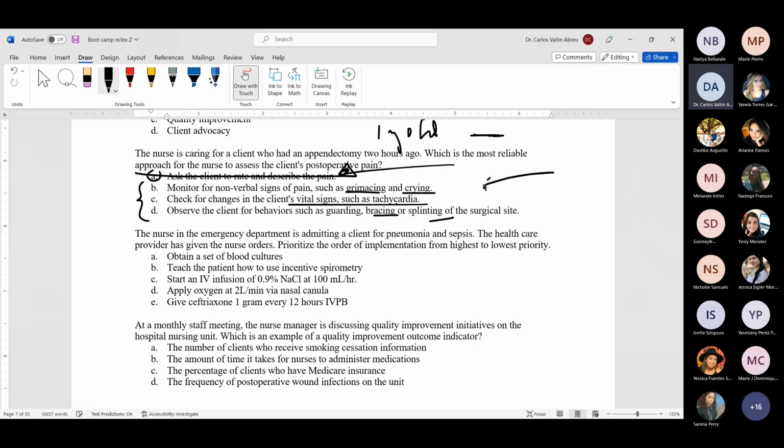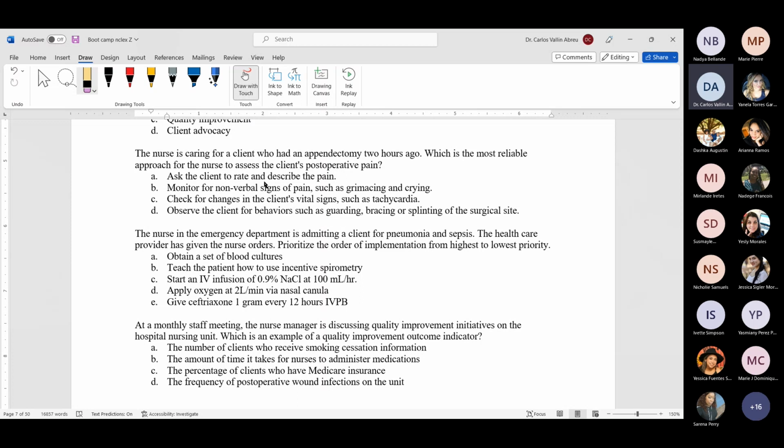But those are the behavioral scales for evaluation of pain that are used when this is impossible. The best of the best way to evaluate the pain is just asking the patient how intense the pain is, trying to quantify that on a scale, and asking the patient to describe the pain. Is it stabbing, is it burning, is it radiating, etc. So this is the only possible answer to this question.